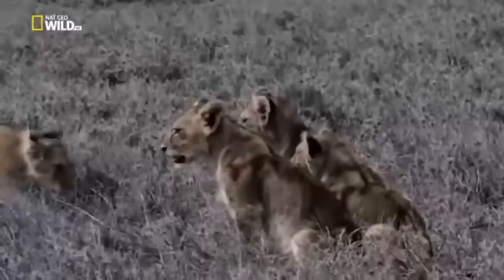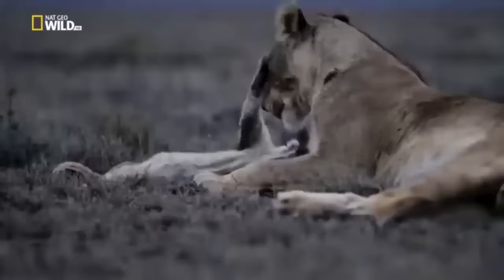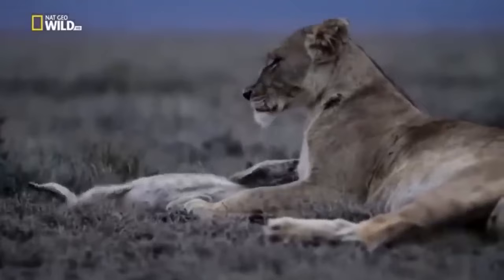The cubs were pathetic. They were desperate. They were covered with mange. You could see their bones. They were fighting over any little bit of milk that they could nurse. With little prey in this part of the Serengeti, the pride must take advantage of every opportunity.